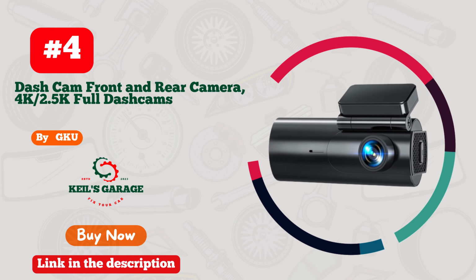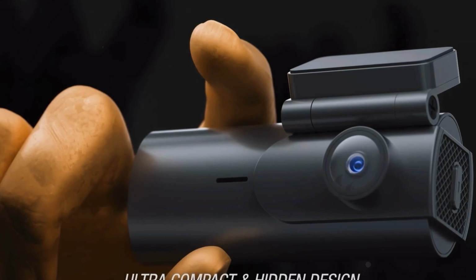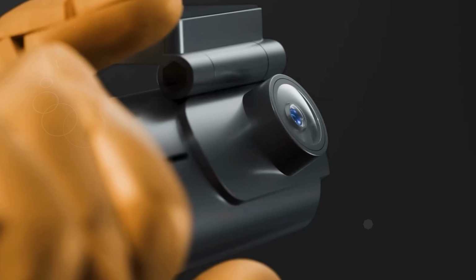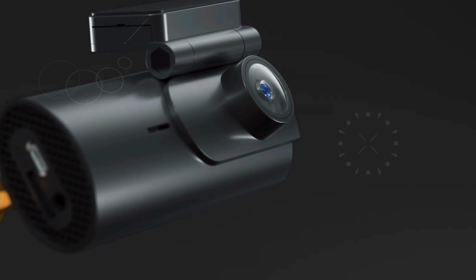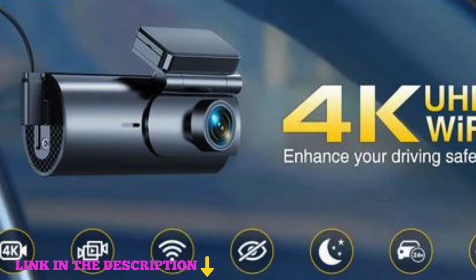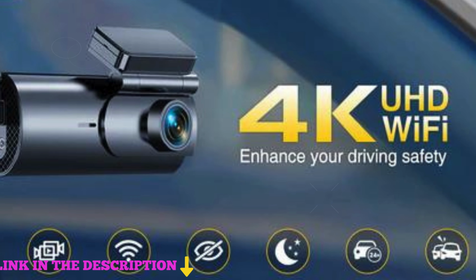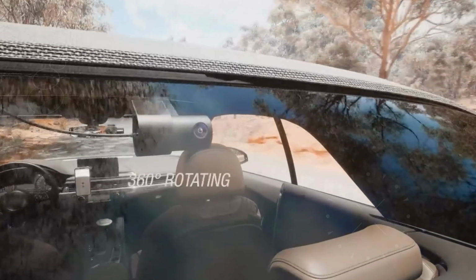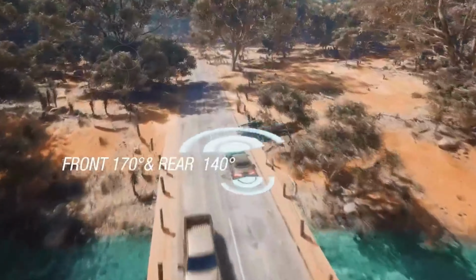Number 4. GKA Dashcam Front and Rear Camera D600, your ultimate companion for comprehensive car surveillance. With its impressive 4K Ultra HD front camera and 2.5K rear camera, this dashcam ensures crystal clear footage of your journeys. The 170 degrees wide-angle lens and f1.8 aperture, coupled with WDR night vision, guarantee exceptional clarity even in low-light conditions, capturing every detail for your safety.